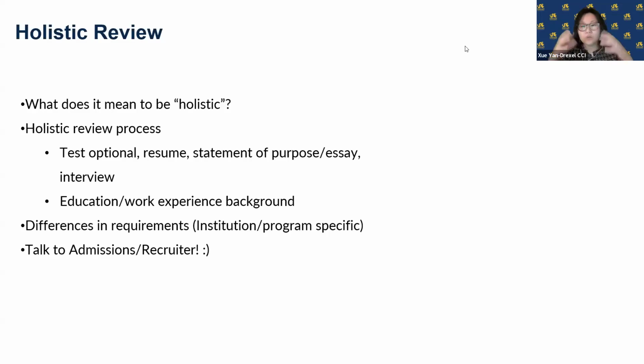So really it's a holistic process because you need to really realize that you are trying to tell a story about you. And also make sure that you are checking all the different requirements, like I mentioned before, because different institutions are very different. They're looking for different things. They're requiring different things. So make sure that you are really submitting what they're looking for.